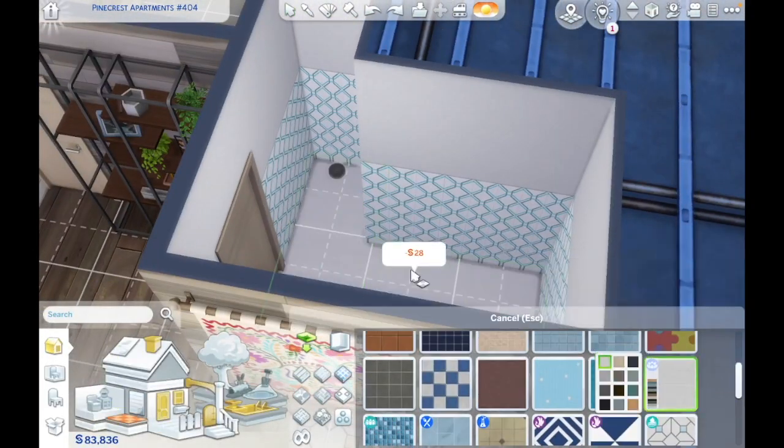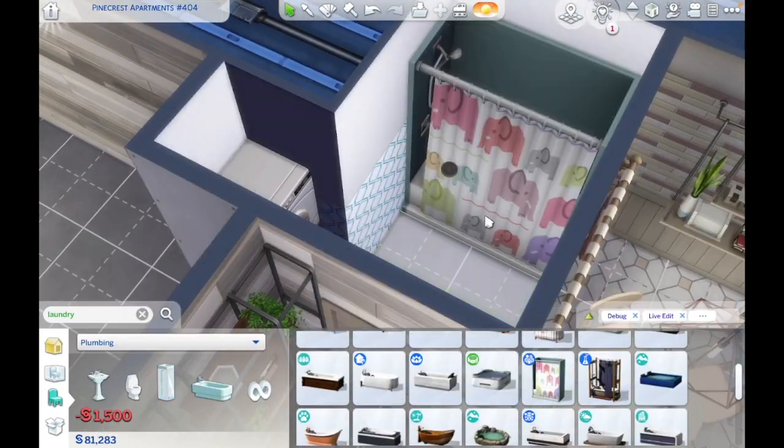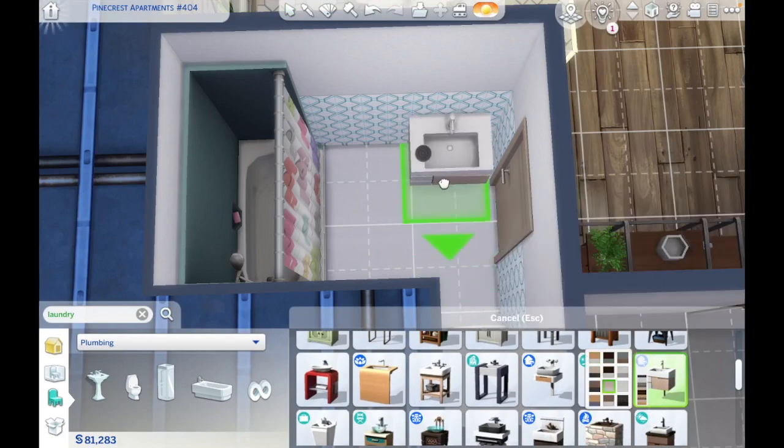So we're moving on to the bathroom. There's not a whole lot that is interesting in the bathroom. So let me tell you a little bit more about this build.